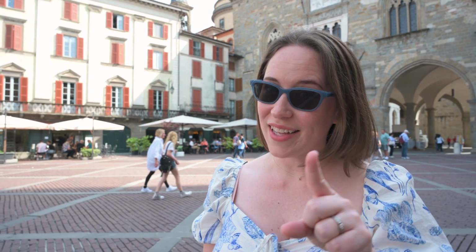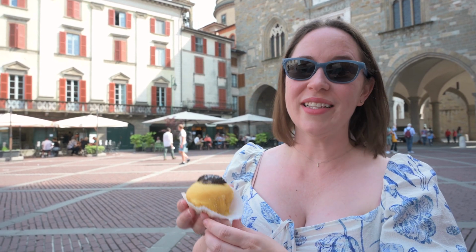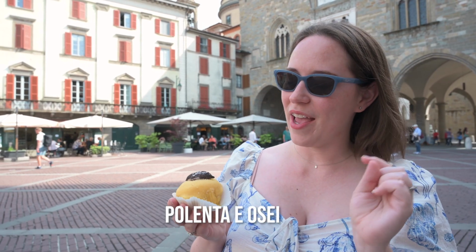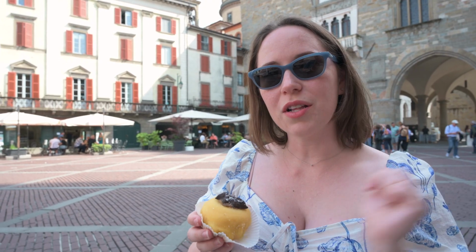Polenta is a really big deal here, even though we haven't had the savory version yet, but we will, don't worry. I am going to show you the sweet version because yes, it exists with a twist. Somebody decided that they wanted to make a dessert that looked like polenta, and I think they did a really good job. This is polenta e osei, I think I'm saying that right, and it is a sponge cake with butter, chocolate, hazelnut creams, and rum, topped with marzipan, yellow sugar, and a little chocolate birdie.